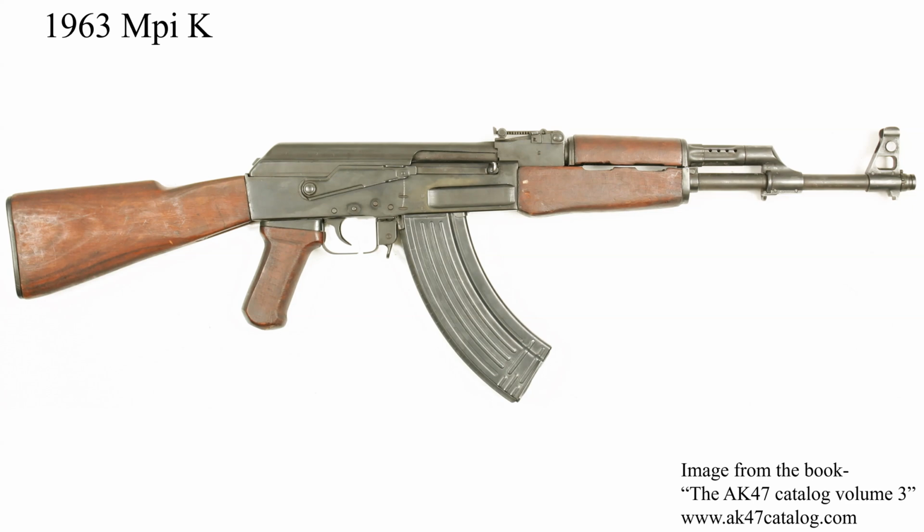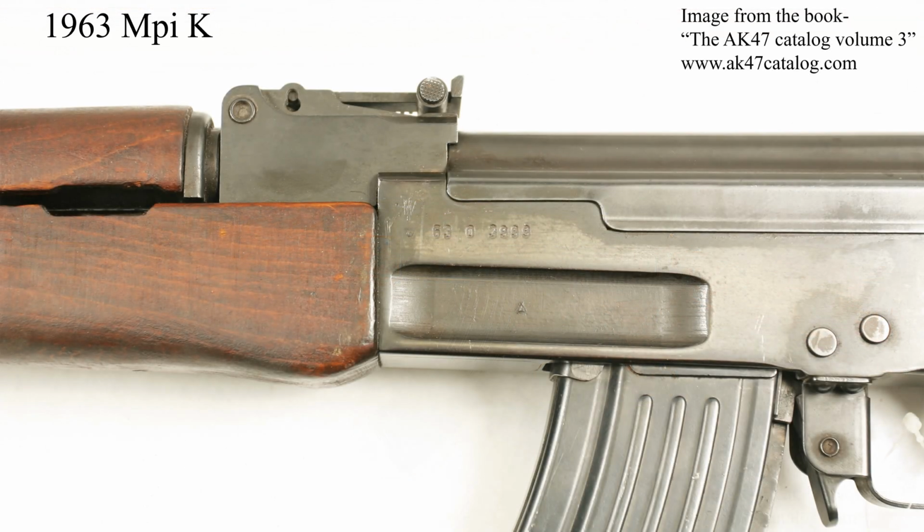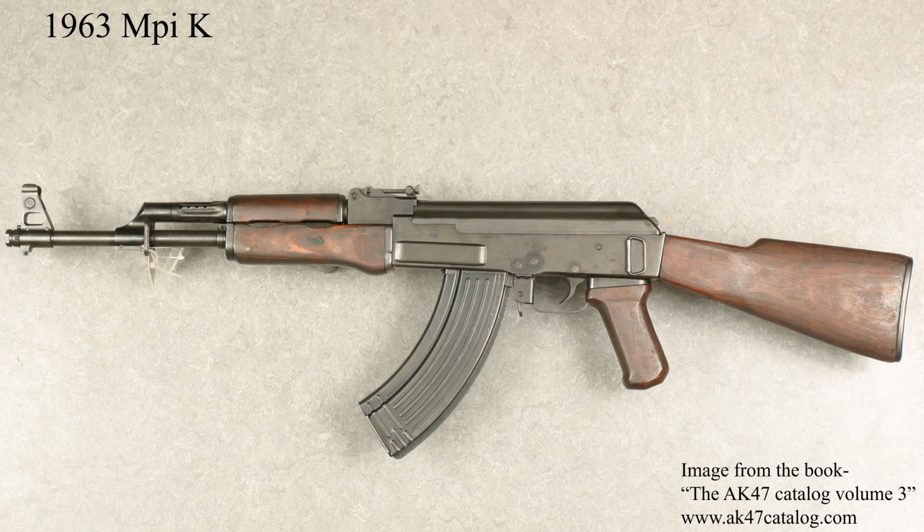For 1963, we have three rifles. The first two are standard fixed stock rifles, both of which came out of the vault in Dresden. The second rifle has what looks like refinished Soviet handguards. The East Germans did use Soviet AKs, and of course, they never threw anything away, so there we go.